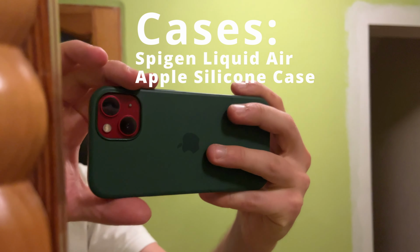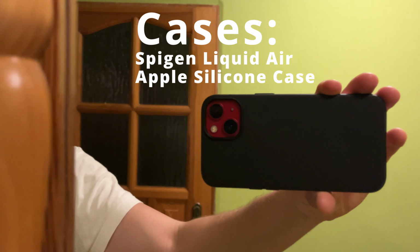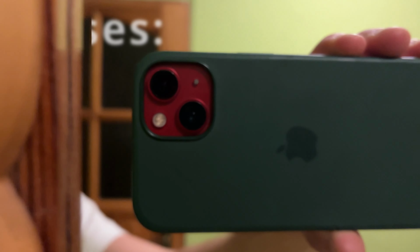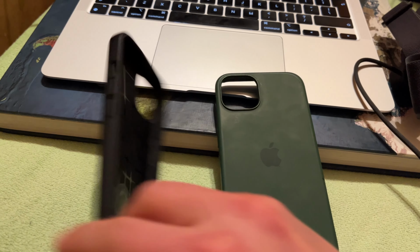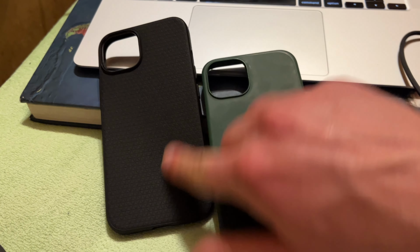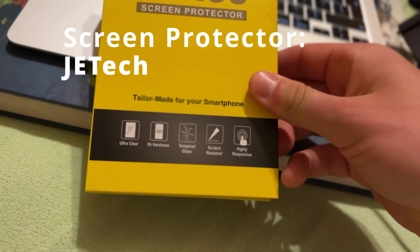Cases, Apple Silicone case. I bought it, but I'm sick of the green color, so I bought this cheap Spigen Liquid Air case, and it's fine. I really like the design. It's more slippery, so I have to be careful. But right now I'm in the mood for the dark color.